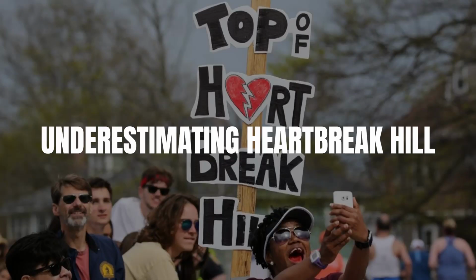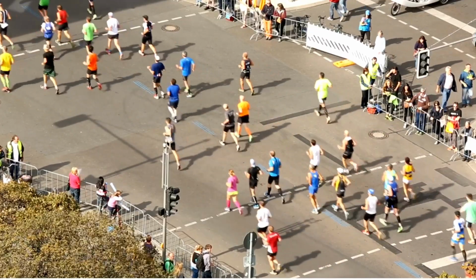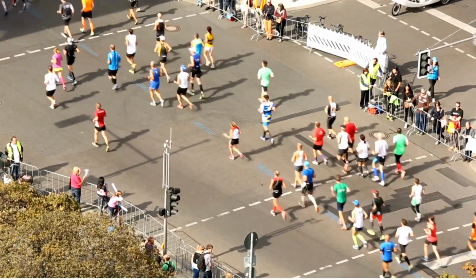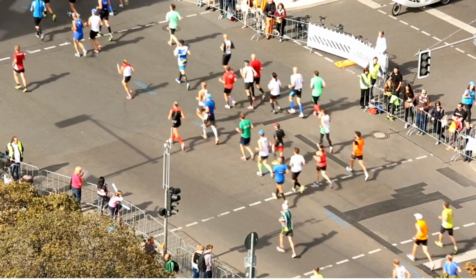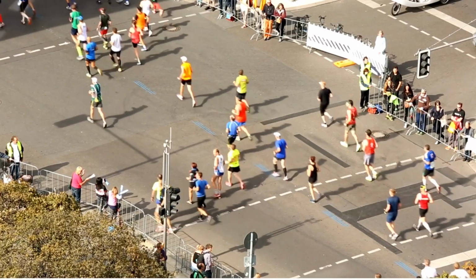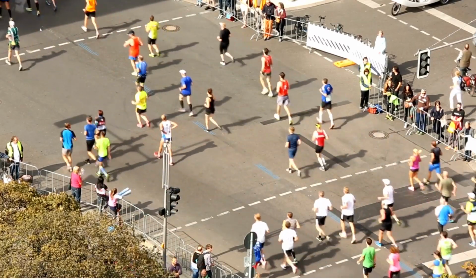On the flip side, mistake number 4 is underestimating Heartbreak Hill. As I said, the hill itself really isn't that steep or that long, but it's challenging for 2 reasons. The first is because it's located at mile 20. That's a rough point in any marathon, and in my opinion, that's when the real work of the marathon starts. You've also been running up and down the rolling hills of Newton for the past 3 miles, so when you see Heartbreak looming ahead, in comparison, it's a beast.